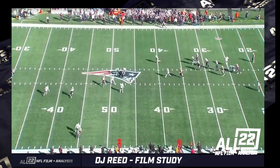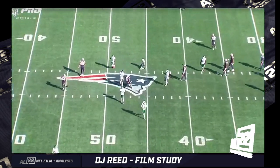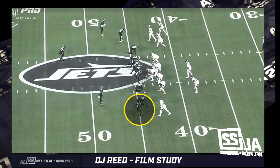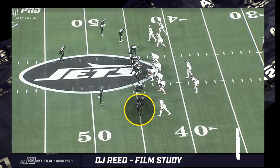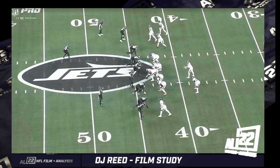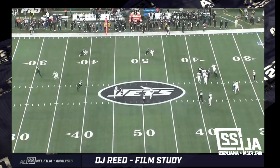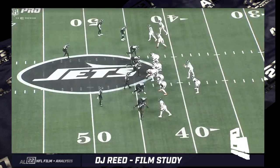Quarterback has to go elsewhere, ends up being a drop over the middle. Turnover on downs. Down here to the boundary, the ball's really tucked inside of the left hash. This is against the Texans, going to be a sack. Corner blitz, and this is what I talked about a little bit in the evaluation/analysis video.